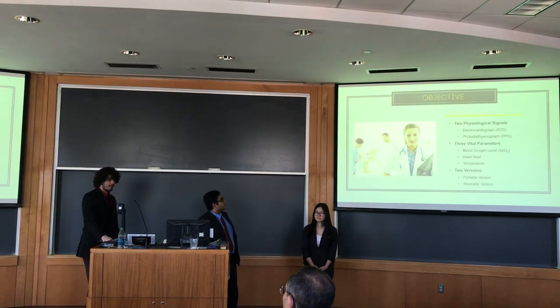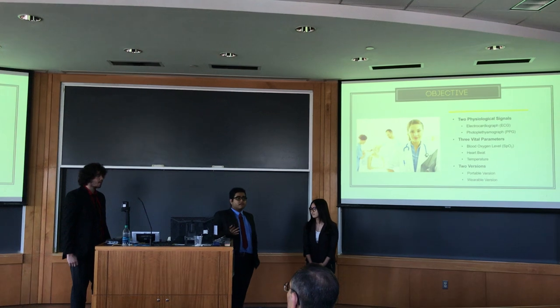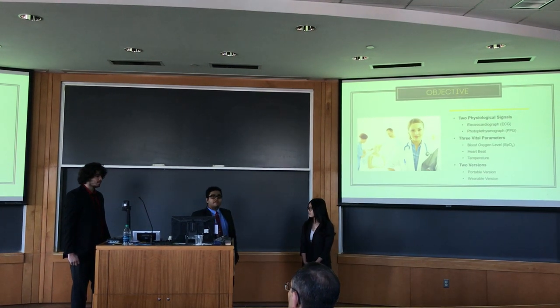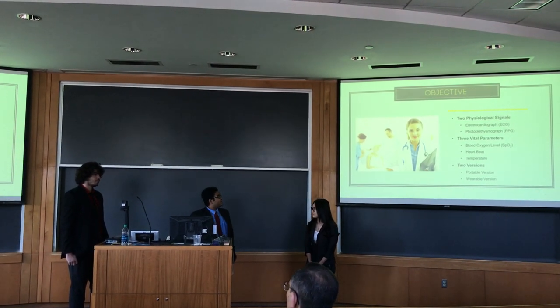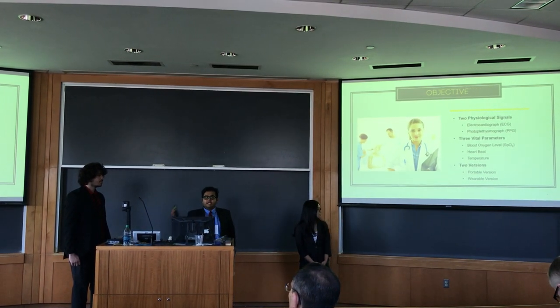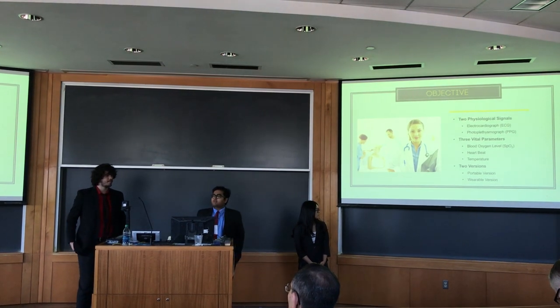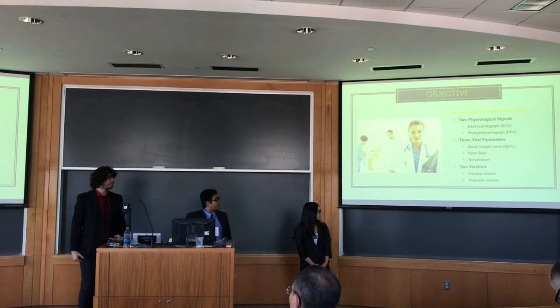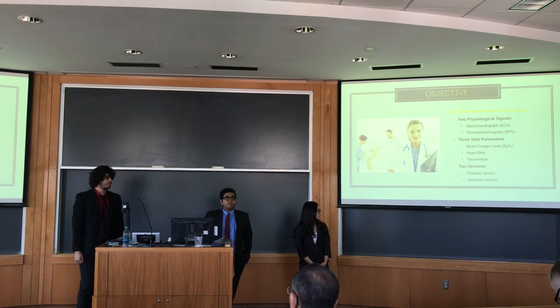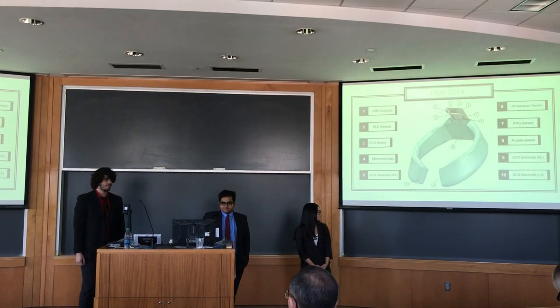Our objective was to come up with a device that collects two primary physiological signals. One is the electrocardiograph, or the ECG, and the other is the photoplethysmograph, or the PPG. We also wanted to collect three primary vitals: blood oxygen level, heartbeat from both the ECG data and the PPG data, and the temperature. We also want to come up with two versions of this product. One is the portable version for doctor usage. The other one is the wearable version for patient usage.